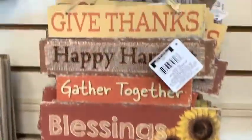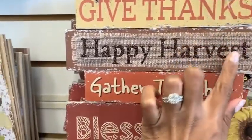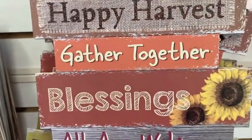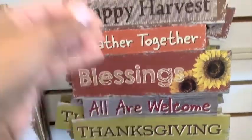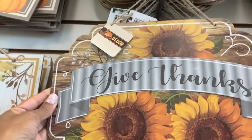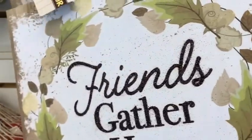And then they have this Thanksgiving sign. This one was really cute as well. It had a little bit of glitter on it. Give thanks, happy harvest, gather together, blessing, all are welcome, and Thanksgiving. And I love this one with the sunflowers on it, give thanks. That little piece in the middle wasn't metal, but it was raised.